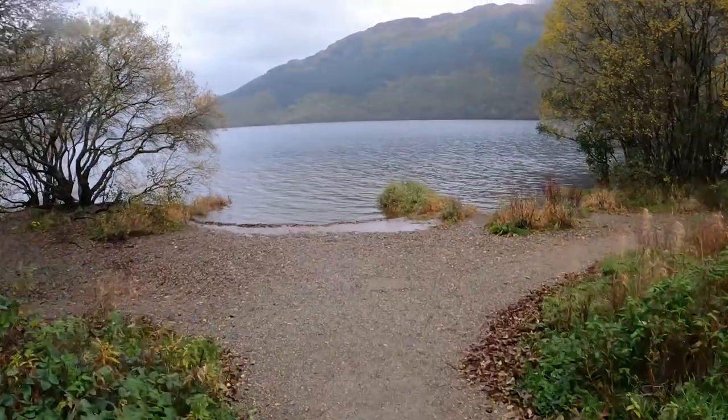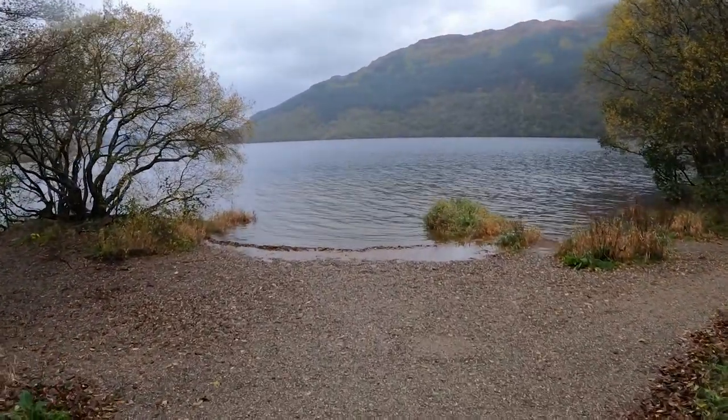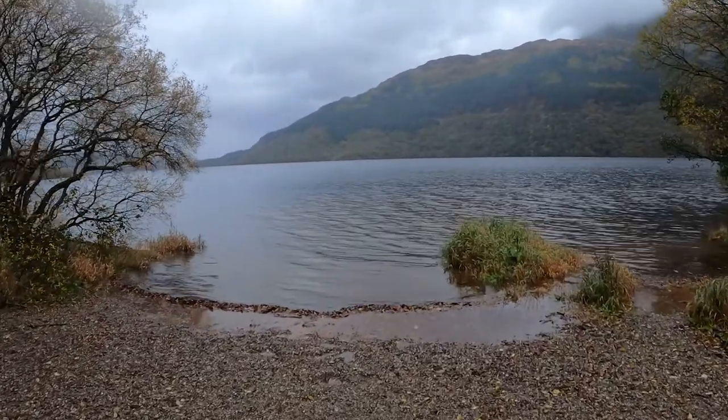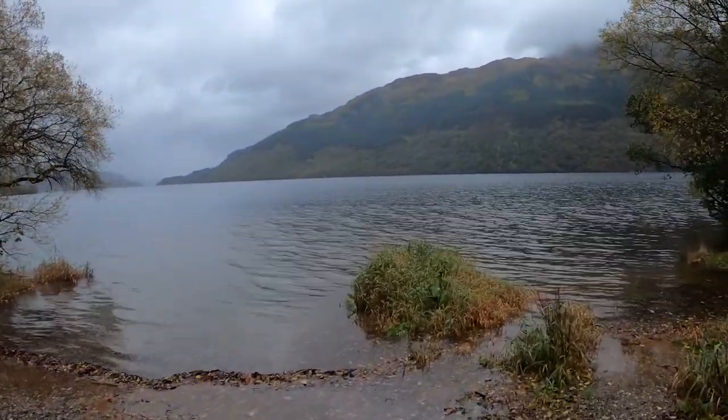Beautiful. Absolutely beautiful. I know it's rainy. It's winter, isn't it? Or autumn. So that's just the way that it is. But this is absolutely stunning. Look at this.